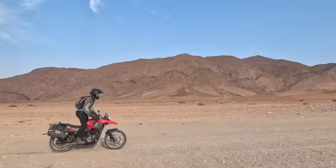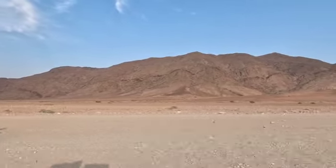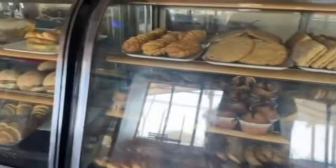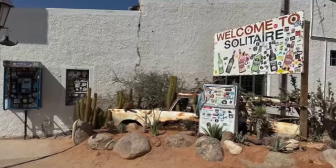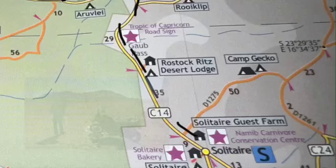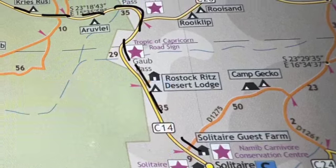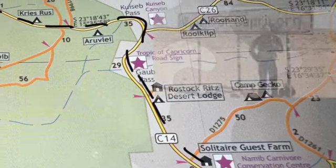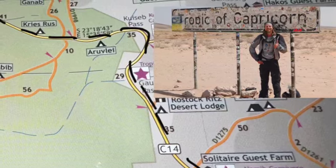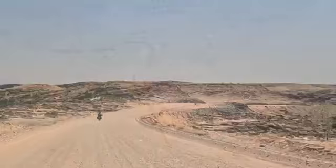Gravel roads towards Solitaire were tricky. We made sure we had our apple crumble before continuing on the road. Unfortunately, I had a small fall on the C14, but luckily I could get up and press on in the direction of the Tropic of Capricorn and cross the beautiful Gaub Pass before reaching Swakopmund.